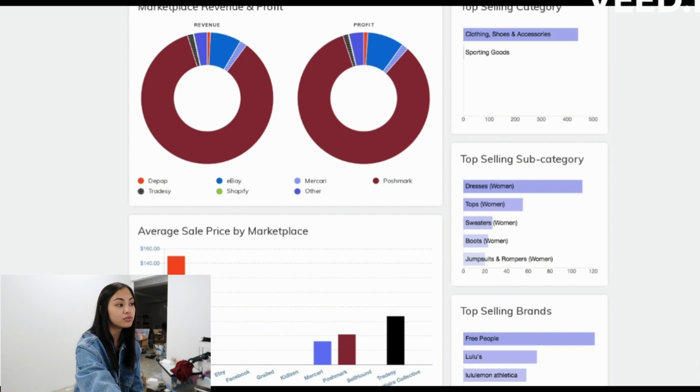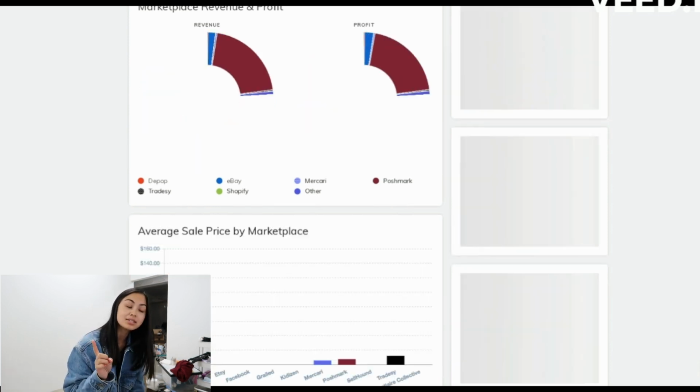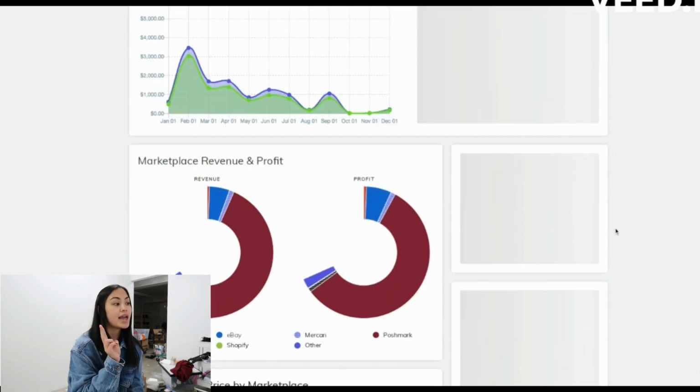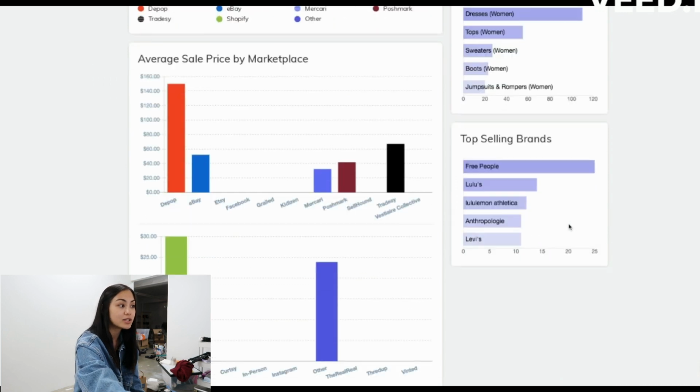If you highlight over, or put your mouse over each one, it'll tell you how many items were sold in that category and what the total sales were in that category as well. This is really interesting to me because I know for a fact that I love selling dresses and I love selling shoes, and this shows right here that dresses are my best-selling category.